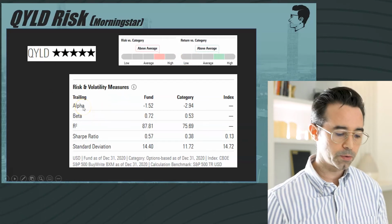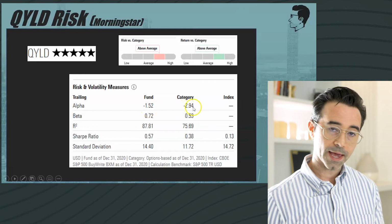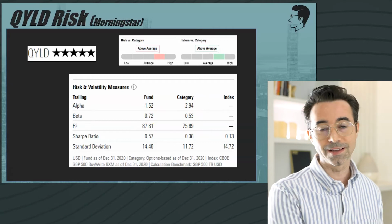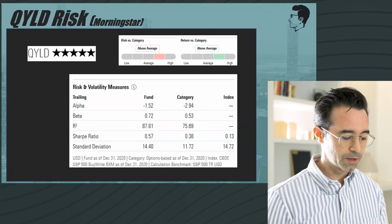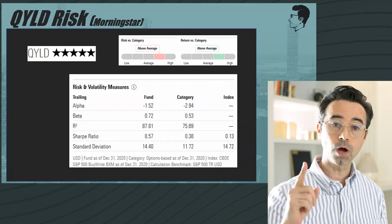I put this here. We're not going to go in depth into this, but alpha is like your return. So it's got a better alpha than the category. Your beta is how much of a return you have versus the S&P 500, or rather the volatility of it. So it's 0.72, so it's less volatile than the S&P 500. If it's a 1, it's basically moving with the S&P 500, right? Let's say the S&P 500 goes up 10%. If this also went up 10%, it's matching the S&P 500. Let's just, as an example, say the S&P 500 goes up 10% and this goes up 4% or 5% or 6%. It goes up less. But then on the downside, it's also going down less. And that's what we're trying to figure out, right?